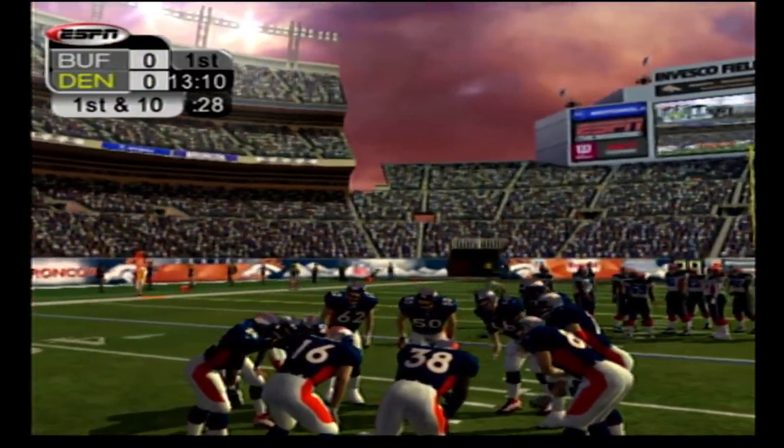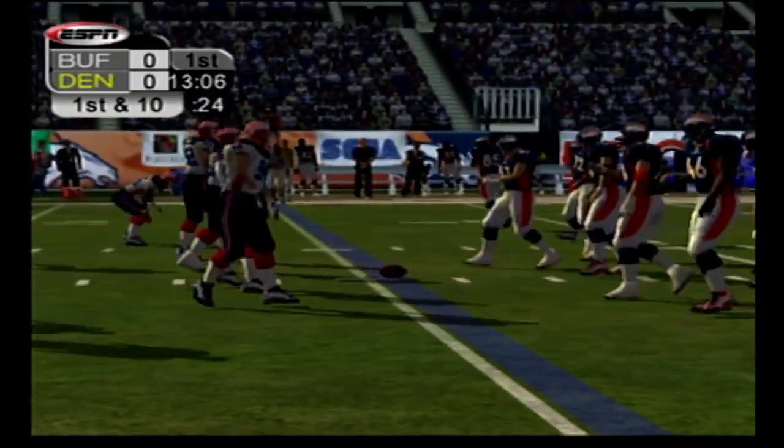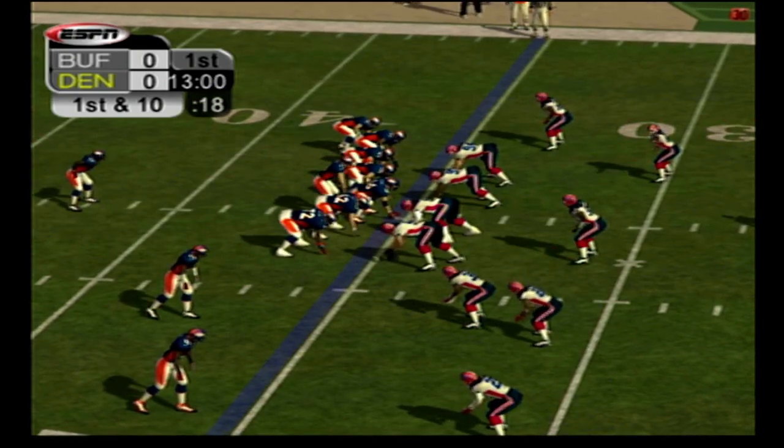His run after the catch is what made the play work. Yeah, Dan, you have to fight for those yards in that situation, and that's exactly what he did. First down.